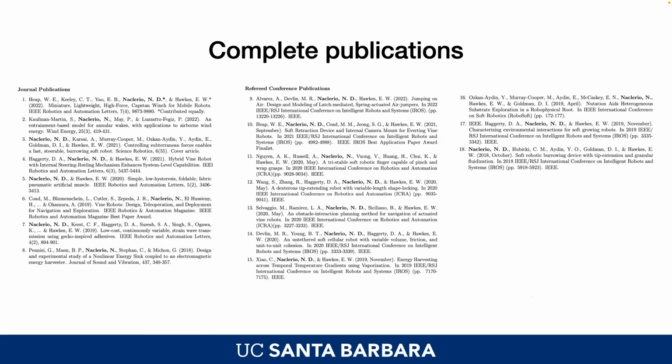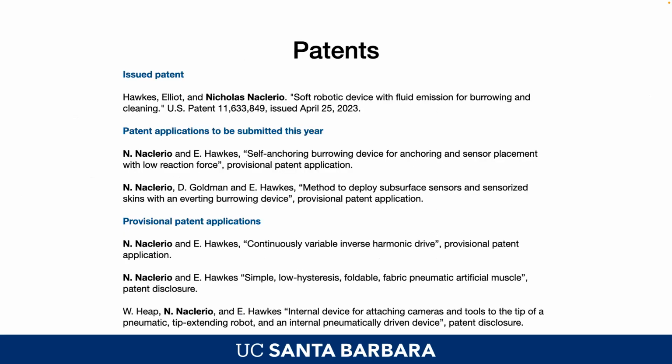So in all, our lab is very collaborative, as Elliot says. That's how I've come up with 18 papers now in the last 6 years. Pretty crazy. Cool thing with my work is we actually have some patents too. So we just got issued our first patent on burrowing with emission. That's the patent for blowing air at the tip of the robot.